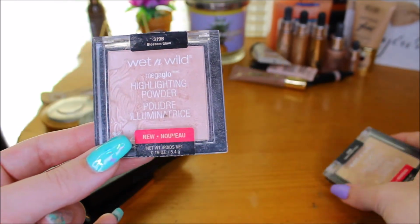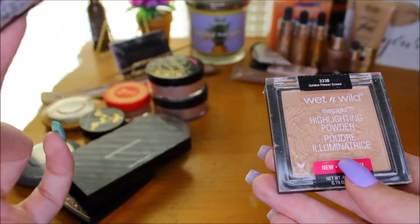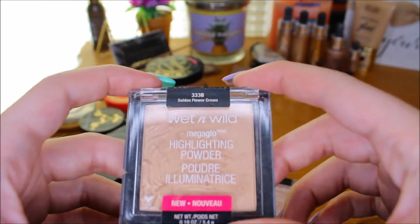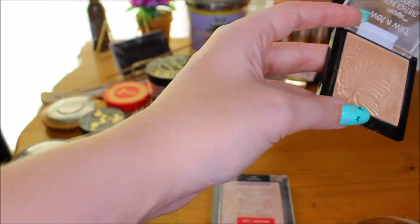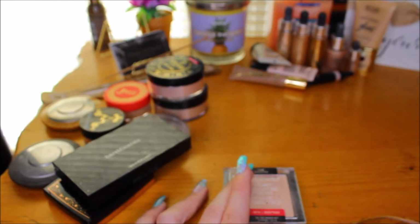I think I just haven't found a color that I'm happy with. Like the Blossom Glow is more pinky. I don't like pink. I'm more of a beigey kind of gold girl. And then I've got this Golden Flower Crown shade, and it's too dark. Just not my shade. So I'm gonna see if I can find that one a little home.